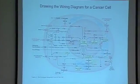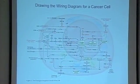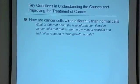And this immediately leaves us with the problem that I know has been enunciated by several of you already, which is if there's so many things going on within a cancer cell, how do we pick which ones to study, and what if we happen to pick the wrong ones? And so I think there are really 3 or 4 key questions that we should be asking ourselves in trying to understand the causes of cancer and the way in which we can treat it.